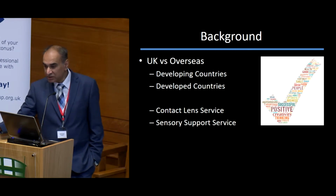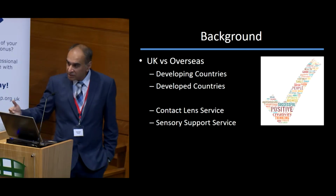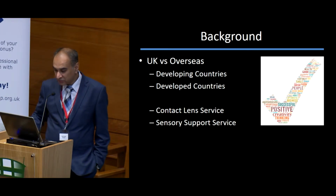For example, the States only had collagen cross-linking approved 2 years ago, and we've been doing that for over a decade here in Europe. So we've got all of that, and in the UK especially, we've got good sensory support service, and I'm sure you'll hear a bit more about that later on from our other speakers.